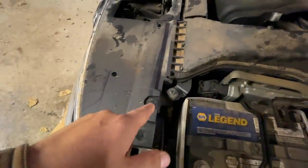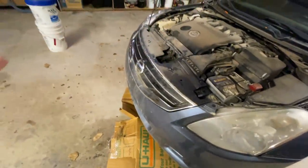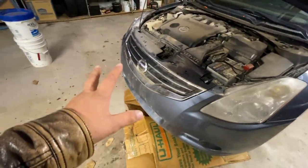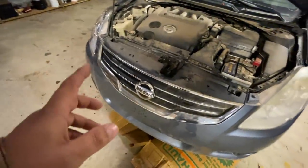What I've got to do is find something to pull these clips out because I want to get a closer look at the radiator. Most people pull the whole front end off and the condenser has to come out. It's a huge deal, but I saw a couple videos on YouTube. That's right, I watch videos to learn how to do things that I've never done before.